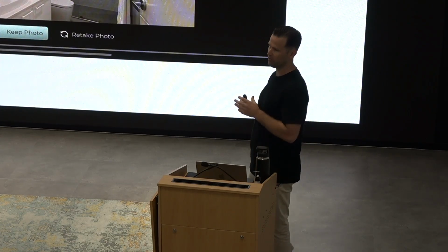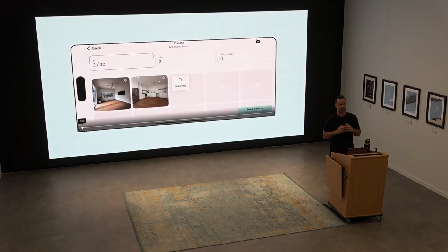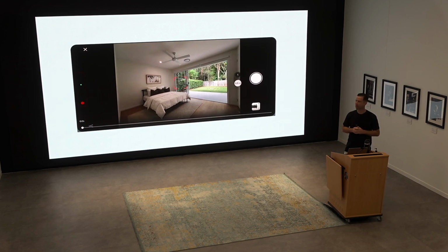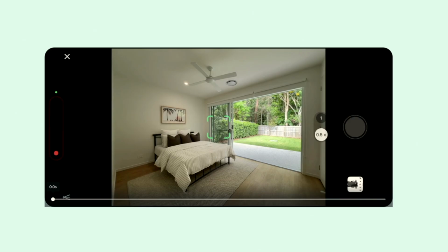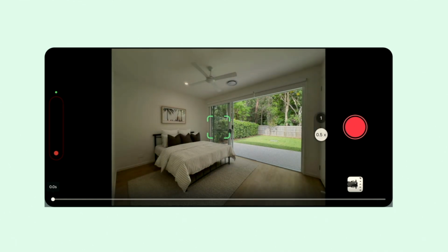Most of your iPhones are fine. We get a few people that have got the older phones. There's not too many of them that the app won't work on. If you are unsure, just give us a call. We're happy to have the conversation and just have a look and make sure it's going to work. It's the same thing. It's moving through those brackets.